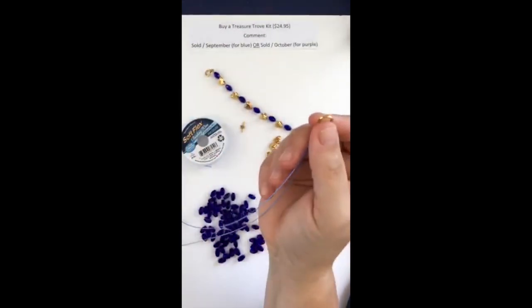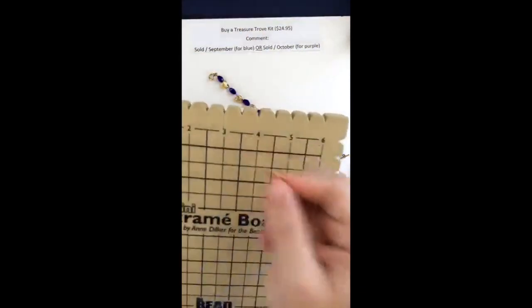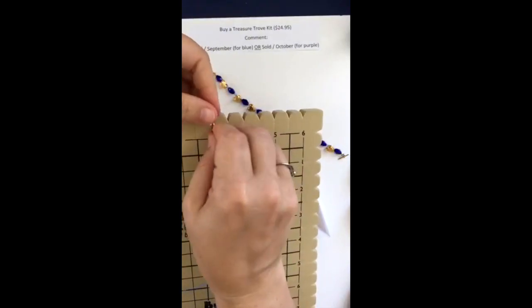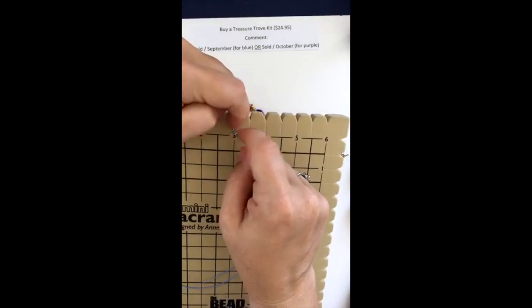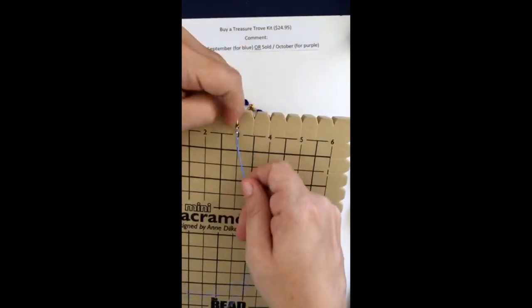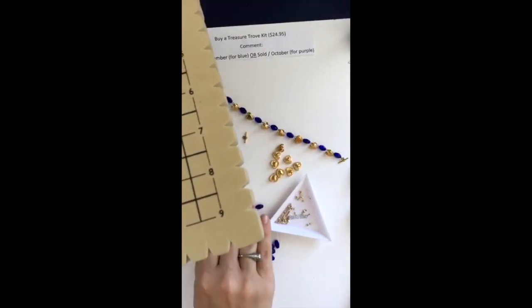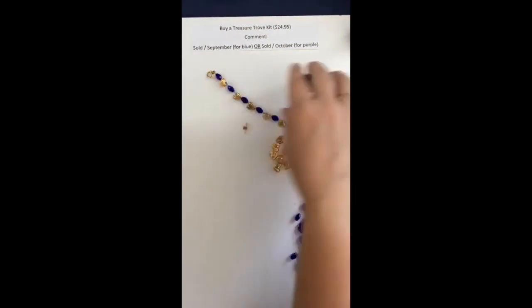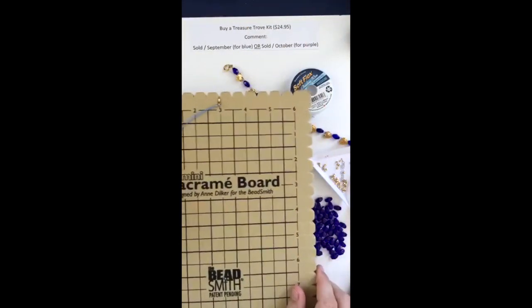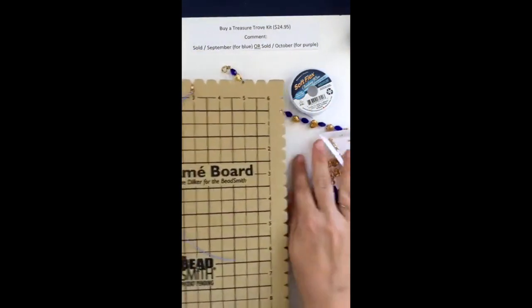One thing I like to do to make my life easier is use these mini macrame boards. Do you guys have one of these at home? If you don't, you don't have to have one. It just makes things easier. I'm going to slide my clasp in here, and that way it just holds it in place, and I can start adding my beads and my buttons. I'm just going to move this stuff to the side so that you guys can see what I'm doing, but I can still access these beads here.